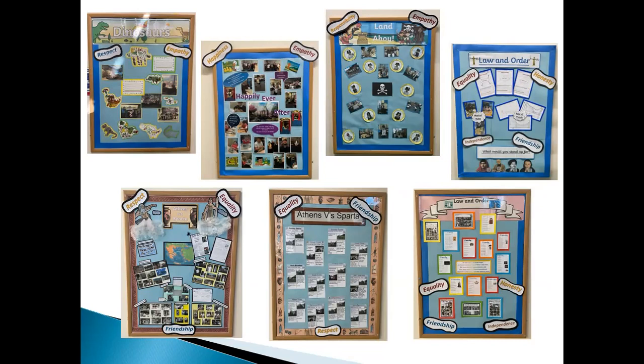That's our Pathfinders one. We've got Land Ahoy. They love this, being pirates and learning all about voyages and everything. So that's another Pathfinders one. Then we've got our next groups. We've got Law and Order now, two classes of Year 6. We're quite top heavy this year. It changes each year depending on the children that are in the school. So we've got two doing Law and Order, and two doing Athens versus Sparta. But you can see already the two classes have got different abilities and their different approaches.